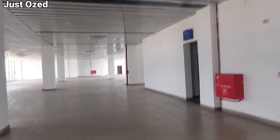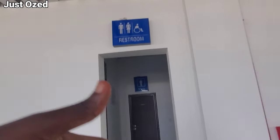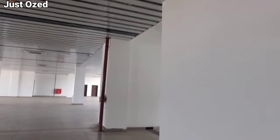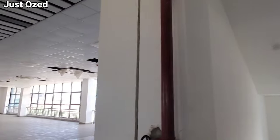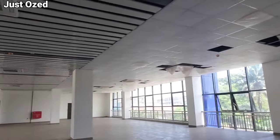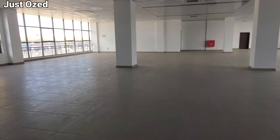Already I've told you all these things before now, but for the sake of those coming for the first time, this is the restroom, right? We're not going in there. It's still under maintenance. And this is a staircase, either going to the first floor or to the ground floor. This will actually be a business. You know, when this place is fully operational, this will be the only hallway, while all these other places will be shops and all that.